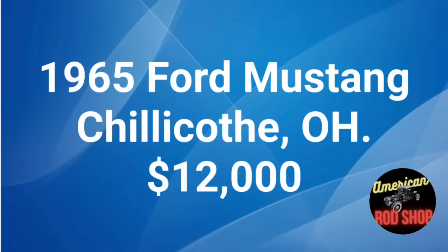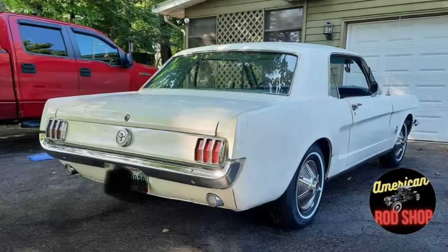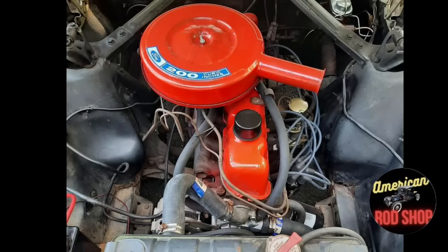Okay, we have a lot going on in tonight's video, so let's go ahead and get into number one. 1965 Ford Mustang, listed in Chillicothe, Ohio for $12,000. Up for sale is this beautiful 1965 Mustang powered by a 200 cubic inch engine with an automatic transmission. It has an original 111,420 miles on it, and it runs and drives great.